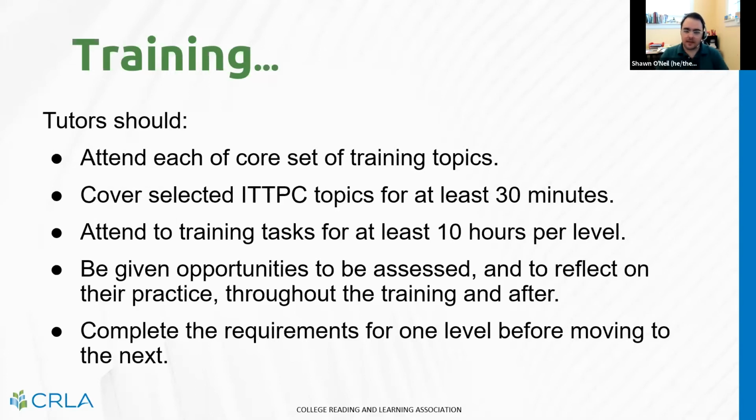There's that piece about assessment and reflection, both throughout training and after. There is no requirement that they must be completely trained before they start working. So you can do your tutor orientation and whatever you think is important to get them started, then have them start tutoring and do training concurrent with that if it makes sense for your institution.